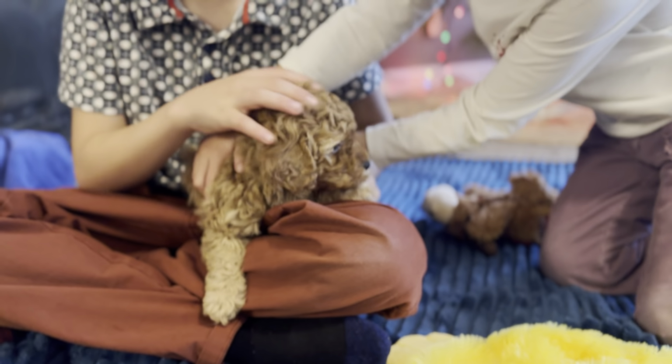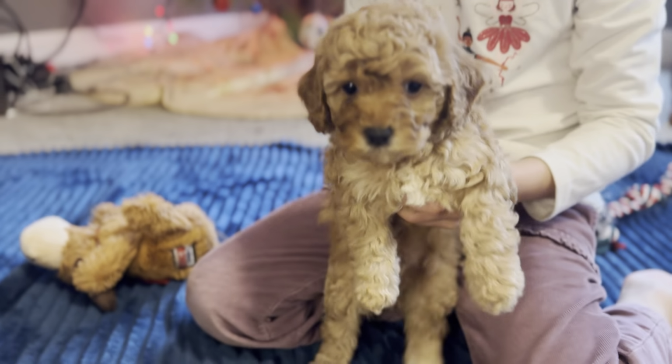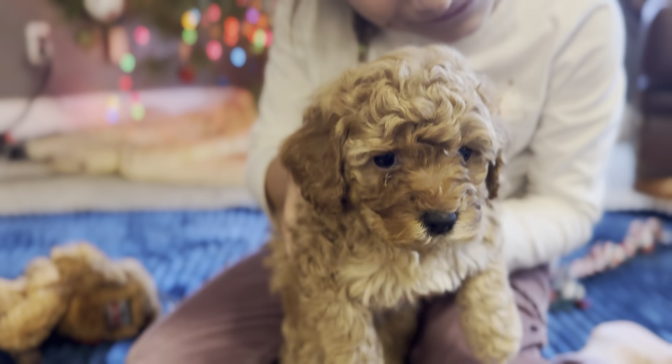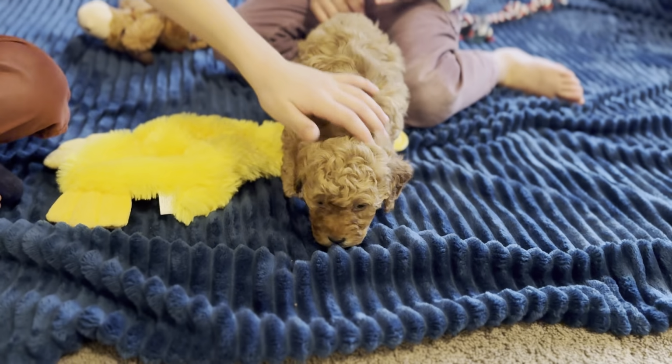Yeah, he's sort of a copper puppy, medium wave. He'll be a very, very nice coat. His coat is perfectly, perfectly soft. So, it's been an excellent little puppy, huh? Very patient. He's a very calm little guy.